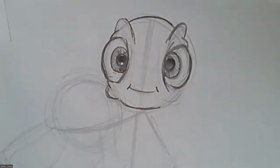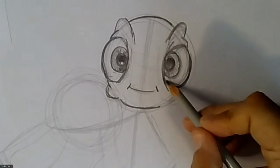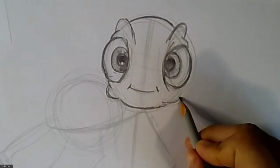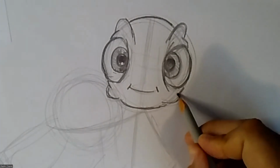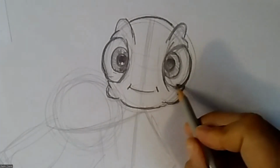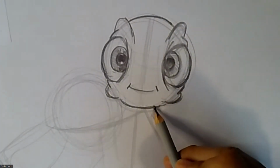Something up with that eye. That's okay. Just have to let it go. I did the best I could. There we go. There's a line right here, and then the cheek sticks out. Oh yeah, that's all right. Here's the neck.